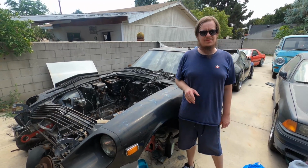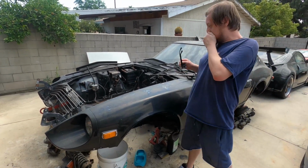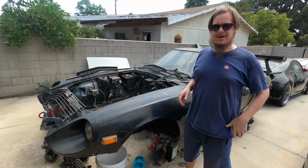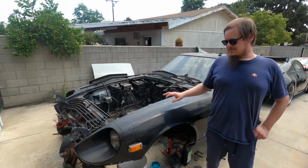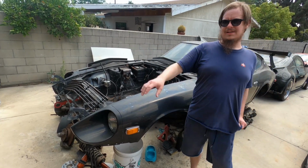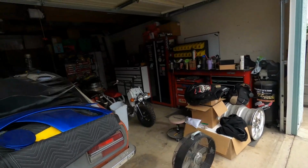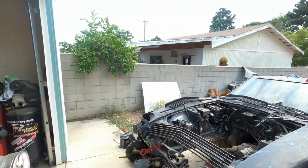I don't really have plans to do a lot of rust repair here because that costs a lot of money and I want it to run first. So probably in a couple months here, we'll start working on this. It's going to be a little bit, we still have to get the Ruckus done. Once the Ruckus is done, the Ruckus is definitely priority right now. But as soon as that's done, I'm going to be moving into this.